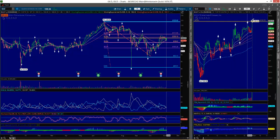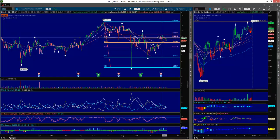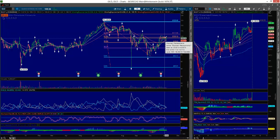If you look over here on Friday's action on the 5-minute chart, Guild closed at the high of the day. So that's bullish. So keep that on watch. Could be a nice intraday play.